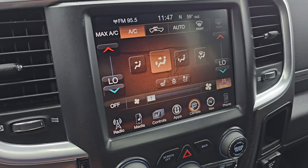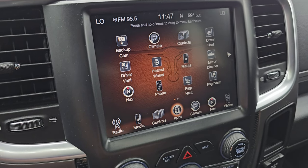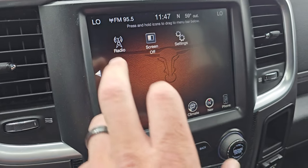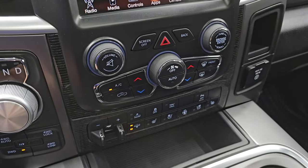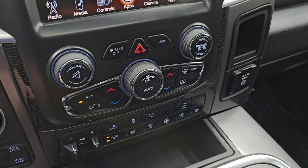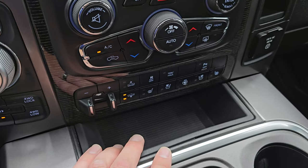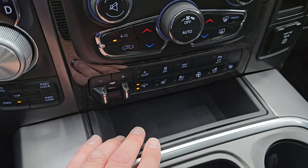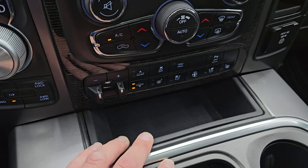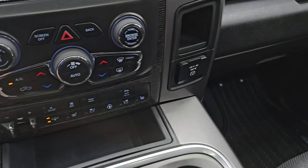Here are your climate controls, including your dual climate controls. Here are all your different apps. And this one does have the Alpine premium sound system. Down here are your more tactile volume tune and climate controls, including the dual climate controls, your four corner air suspension controls, more tactile heated and cooled seat and steering wheel buttons, factory brake controller, stability control, tow haul, and your parking sensors. You can turn those off and on.